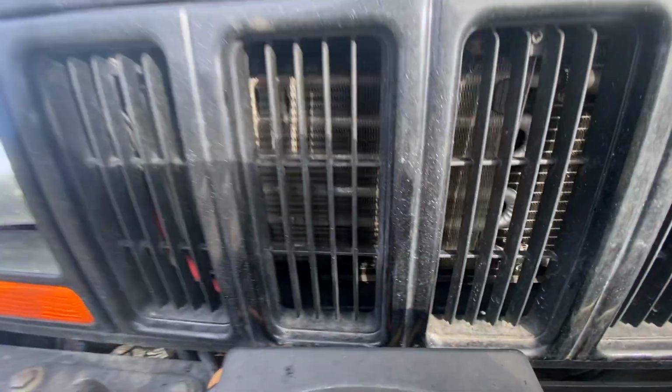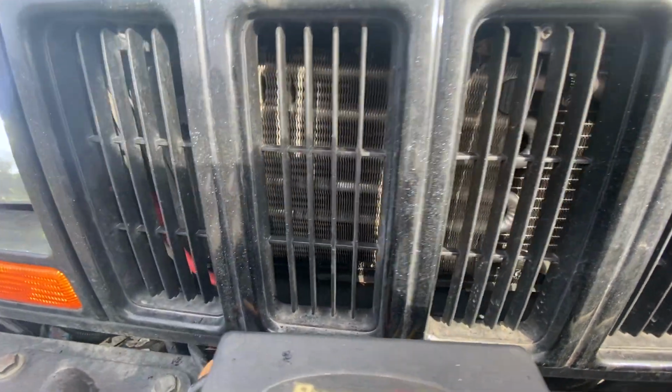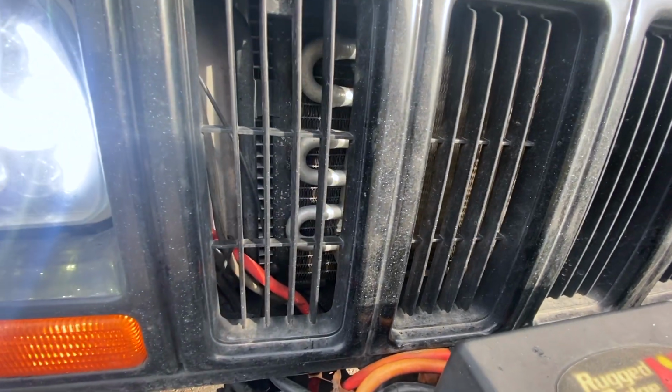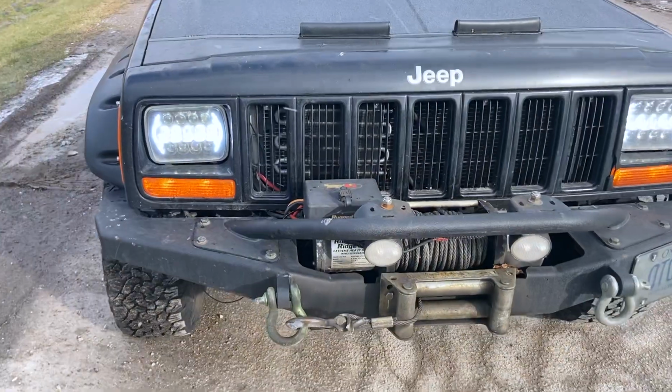We also added this transmission cooler, and we changed the radiator inside. I'll show you in a second inside the hood. It's now a 3-core radiator, which is way better than the original single-core radiator that it comes with.